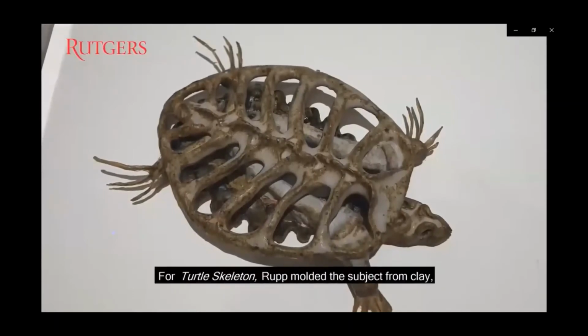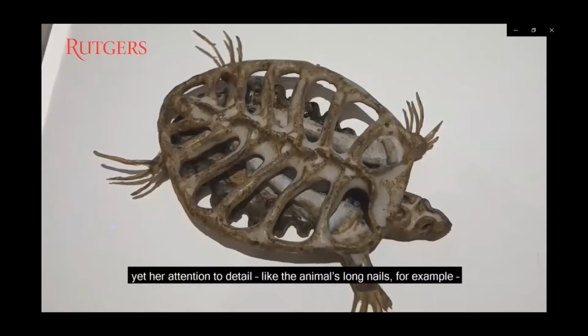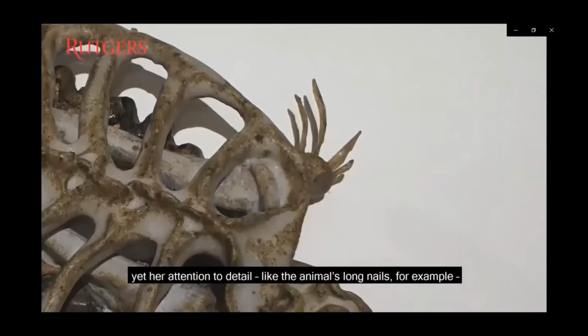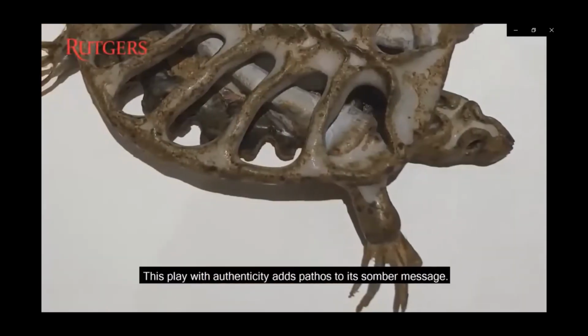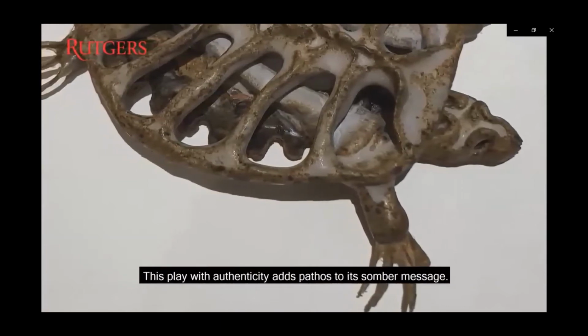For Turtle Skeleton, Rupp molded the subject from clay, yet her attention to detail, like the animal's long nails for example, lends the skeleton a visceral realism. This play with authenticity adds pathos to its somber message.